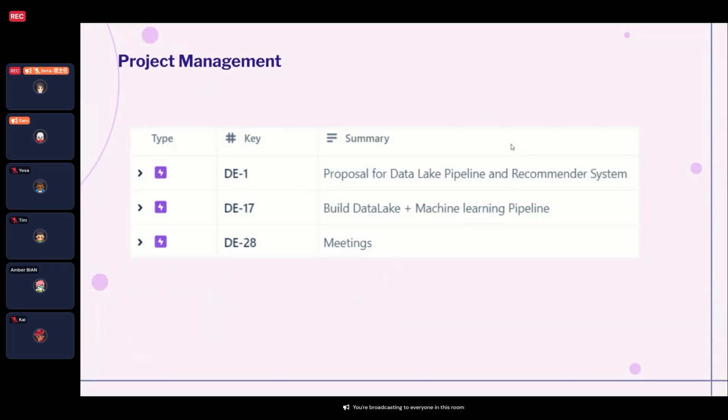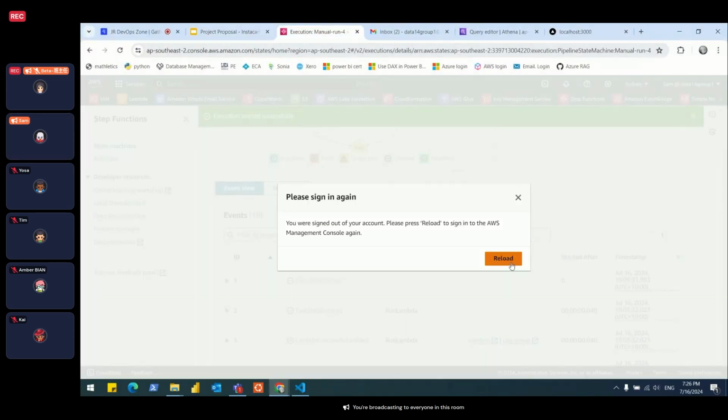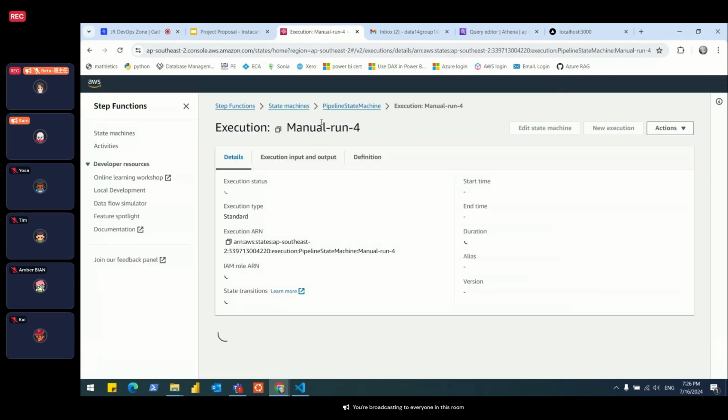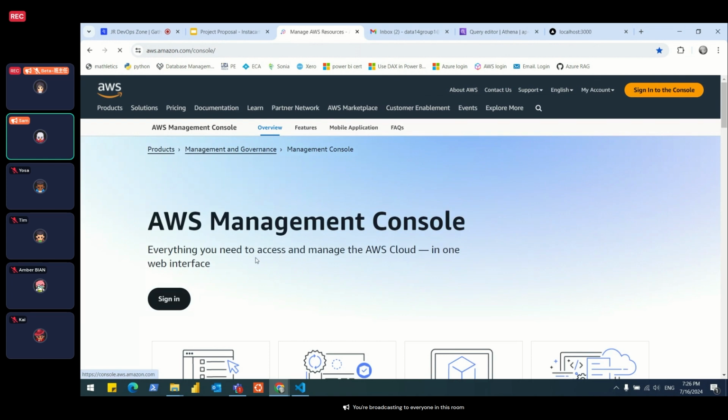And for the last part, we use Jira to manage our project tasks and meeting minutes. Okay, let's finalize our presentation with, oh, please send again. See, I don't have this permission. Let's re-sign in using my main account.